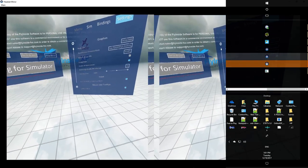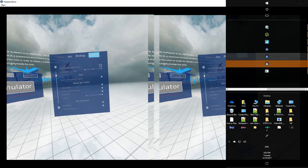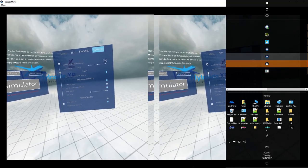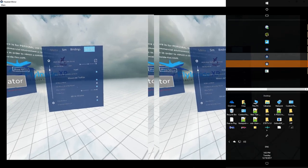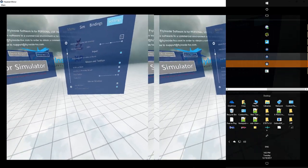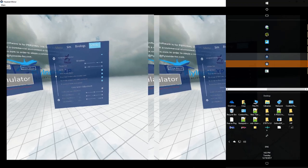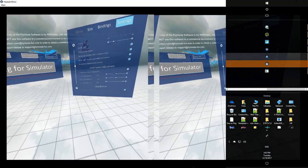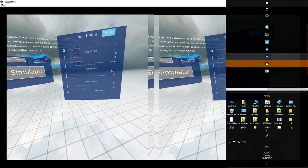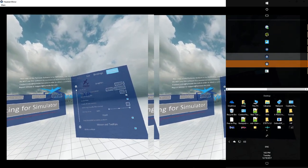FOV overdraw, I'm just showing you what's available. Mouse mode, I asked for 3D. Hide mouse when not moved. Tooltip size, I asked for large. Mirror window, show borders. Okay. Windows itself. And color adjustments, that's not anything that I'm worrying about right now. Night mode, we're not going to worry about. Show recentering screen at start. And yes, I have a button assigned for recentering.